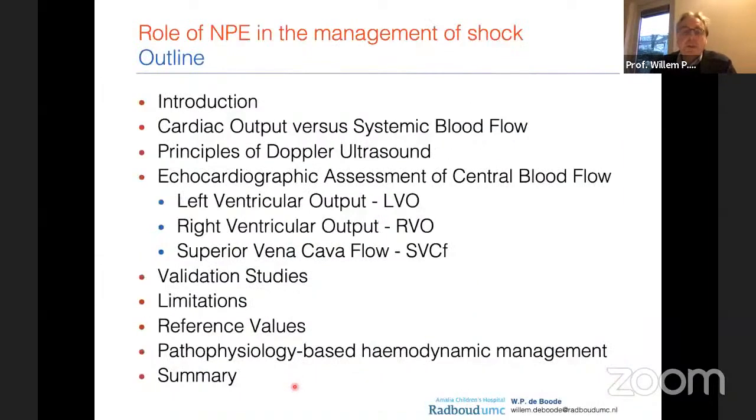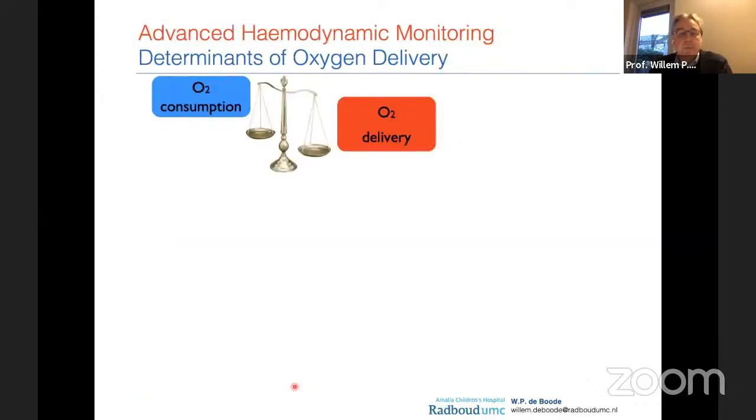The outline of this talk is, after the introduction, I will talk about cardiac output versus systemic blood flow, the principles of Doppler ultrasound, the echocardiographic assessment of the several central blood flows, like the left ventricle output, right ventricle output, and the superior vena cava flow, talking about validation, limitations, reference values, and at the end, the most important, I think, is pathophysiology-based hemodynamic management.